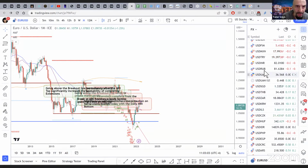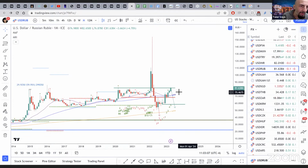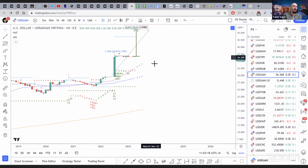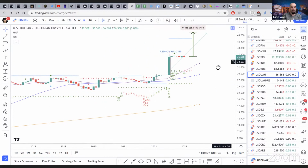Oh, I want to sneak a peek at the Russian ruble. Russian ruble continues to devalue, which is actually good for Russia. But I didn't expect that. And the Ukrainian hryvnia is still being pegged by the US to the dollar. So we'll see how long that lasts as well.